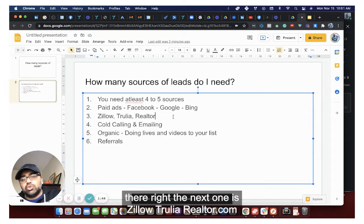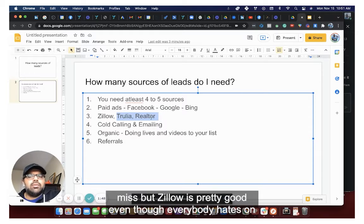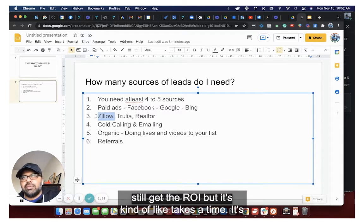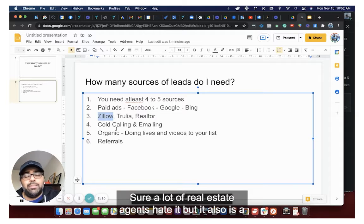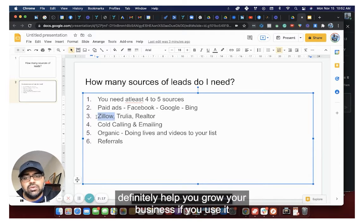The next one is Zillow, Trulia, Realtor.com. Primarily Zillow. I don't know about the other two; they are hit or miss, but Zillow is pretty good. Even though everybody hates on them, you still get the ROI, but it takes some time. It's still a good lead source. They have their whole organic setup where people go on Zillow to look for houses. Sure, a lot of real estate agents hate it, but it is also a good source of lead generation. I cannot deny that. It will definitely help you grow your business if you use it correctly.